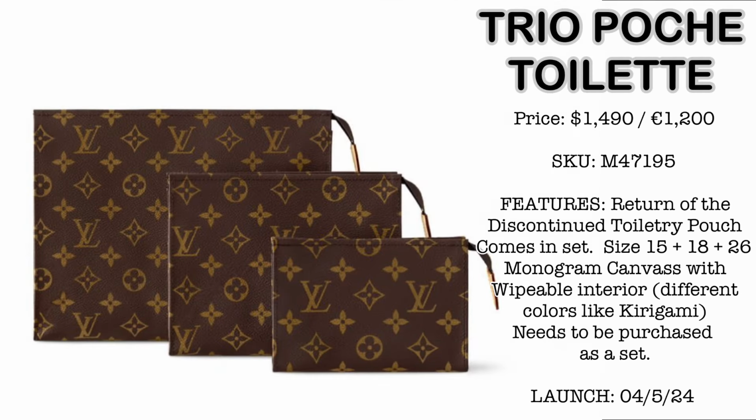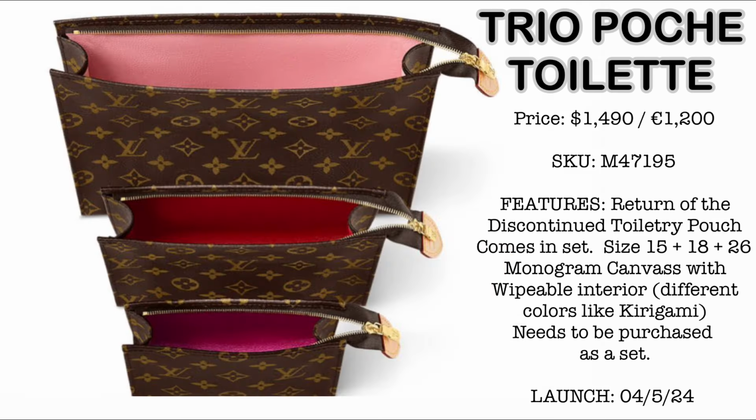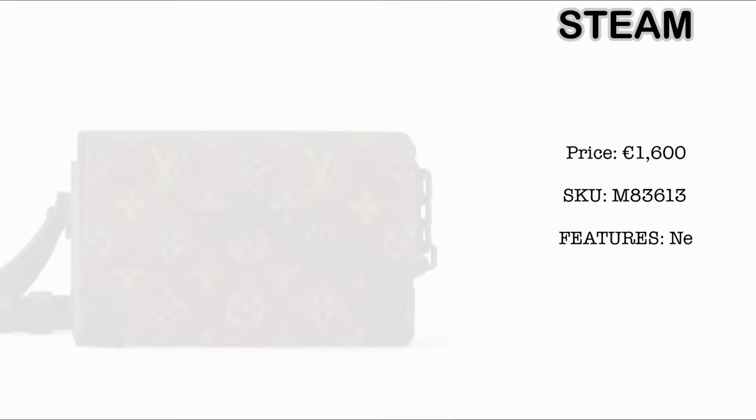Then guys, OMG, the return of the discontinued toiletry pouch. So we have the Trio Posh Toilette. Price is 1,490 USD or 1,200 euro. We have SKU here. So this is sold like a kirigami pouch. It comes in size 15, 18, and 26. It cannot be purchased separately. You need to purchase them together.